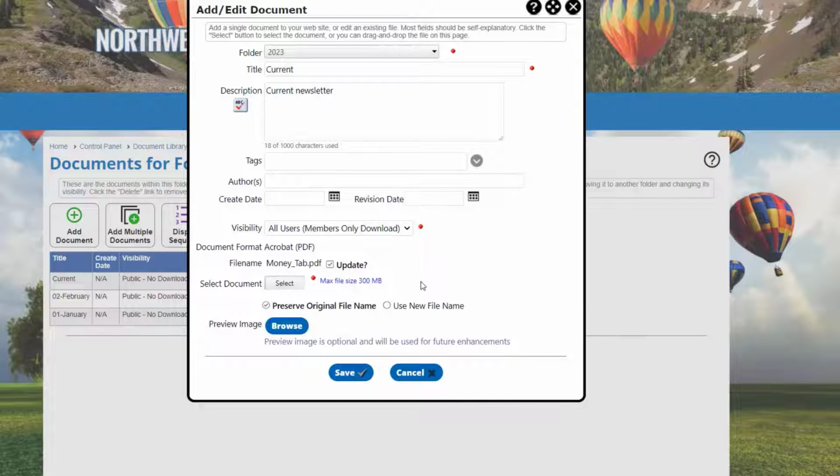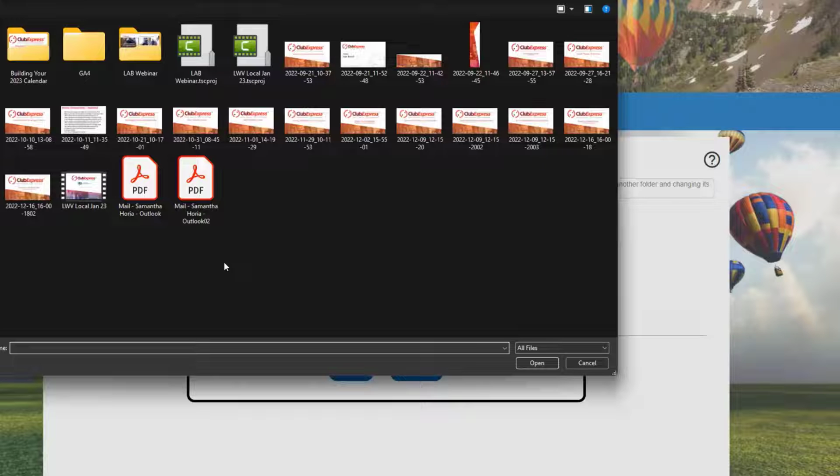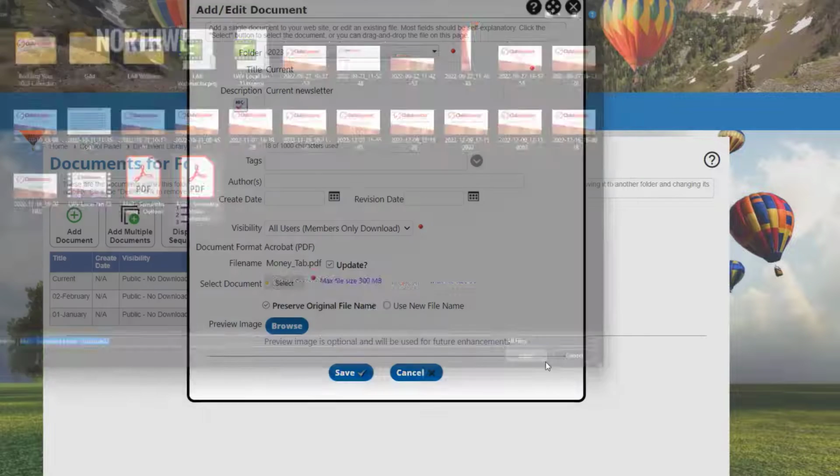So we saw previously that when we opened up that newsletter, it was going to be my individual or my February newsletter. So I'm going to select a brand new newsletter.